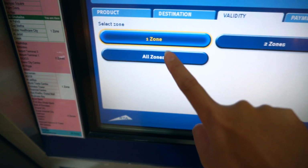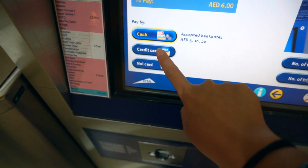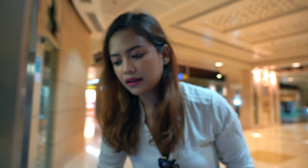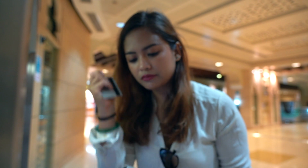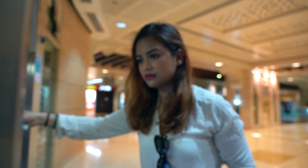Because there are two options, three actually, in terms of payment. You can pay by cash, credit card, and Nol card. And I don't have a Nol card. My credit card doesn't work. Let's just try with cash.